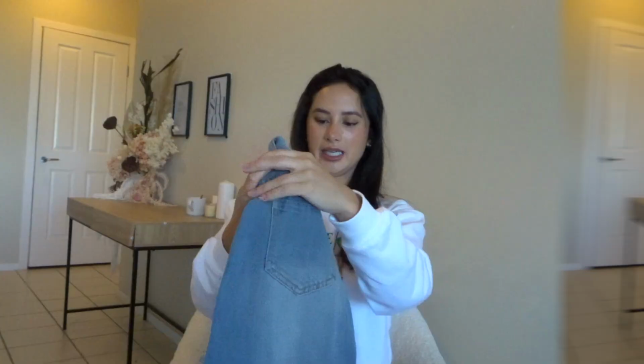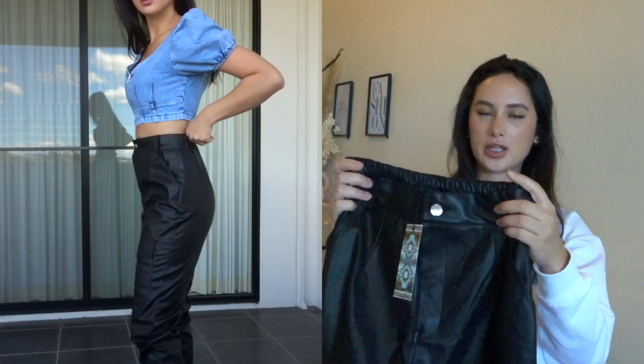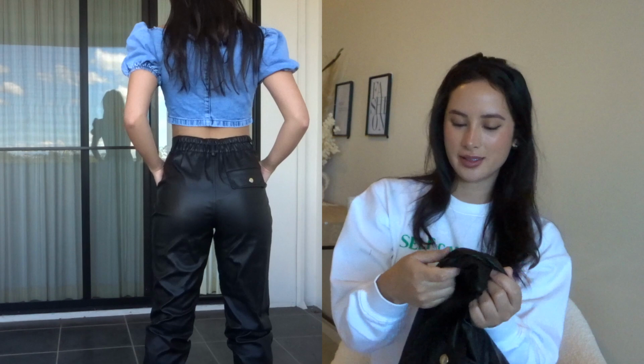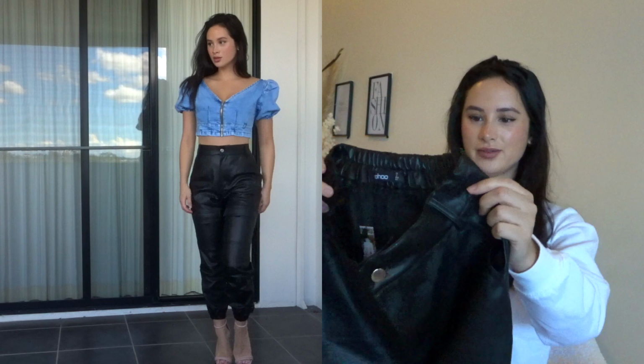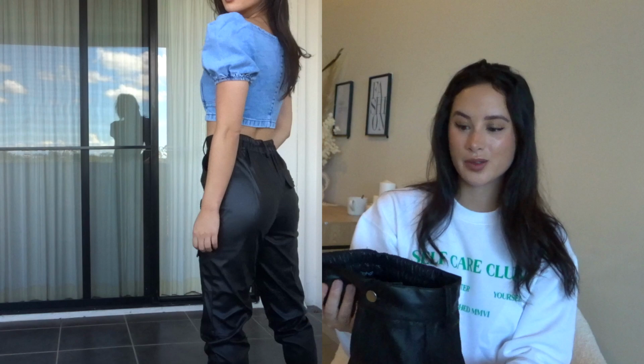Okay, the next one that I'm going to show you guys is a leather look jogger. So it's kind of like tracksuit vibe pants, but it's a shiny kind of material which looks like leather. Super lovely. I feel like these are cute for heels or boots and a little crop top, and you can have it for going out. Definitely think these are cute, especially as the weather is getting colder and leaning towards wearing more pants and boots, but I still want to look stylish.